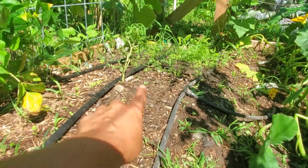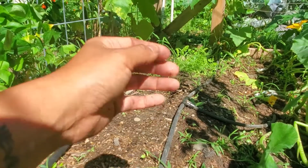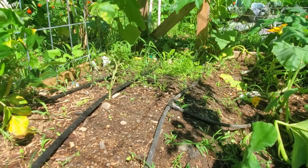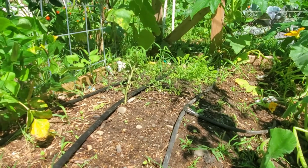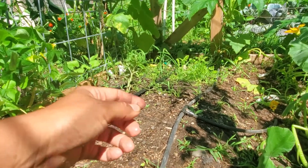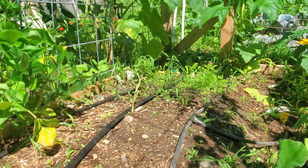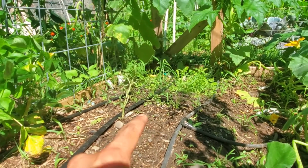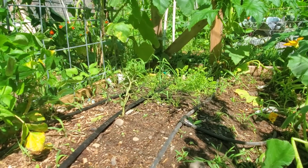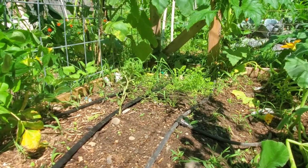You see there's too many open gaps, too many open spaces that will be underutilized if you decide to put carrots in here. Being that carrots can be planted really close together, you can plant a lot more here than the drip tape can really provide water for. That is definitely something to consider, that carrots need a more consistent amount of water, and drip tape will not really cut it if you have a large area of carrots. It's just not going to work.